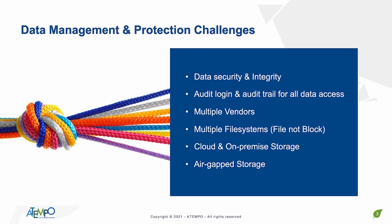The big one at the bottom, which also goes to security, is air-gapped storage. A lot of people, when they think air-gapped, think tape: taking a backup or an archive or some other type of copy of the data, pulling it out of the system and putting it in a vault, sending it out to Iron Mountain or some other place. So I'm fully protected and air-gap protected, and nobody can get to my data after the fact once it's been protected and preserved.